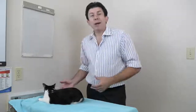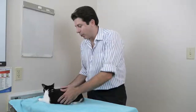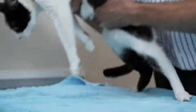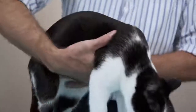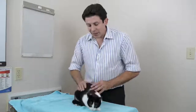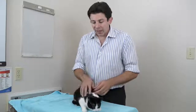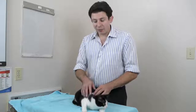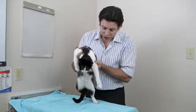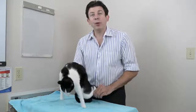So the key to picking up a cat safely is to make them feel supported. I always pick up a cat with one hand under the chest, one hand under the abdomen, and then we can lift them up evenly and gently, so they're not hanging down, they're not flopping about. That way they'll be comfortable, and also you'll be safe, because what happens when you have a cat swinging free in the air is they'll often start to scramble for purchase. Especially with their hind legs, they can do quite a bit of damage.